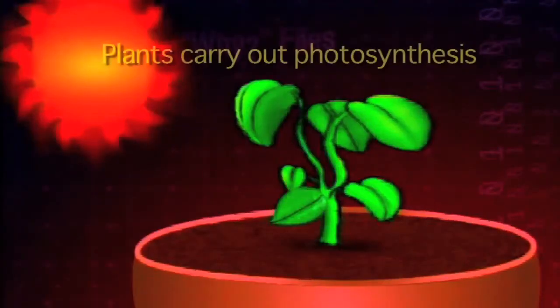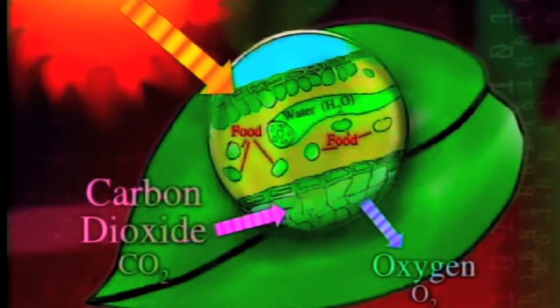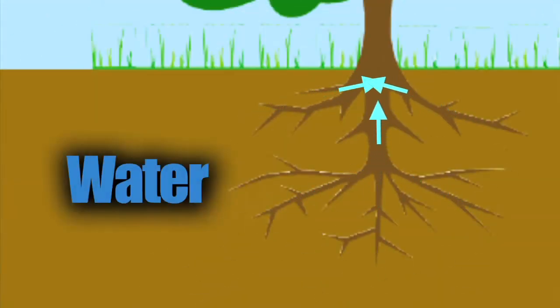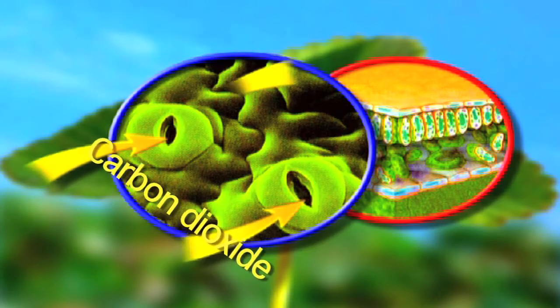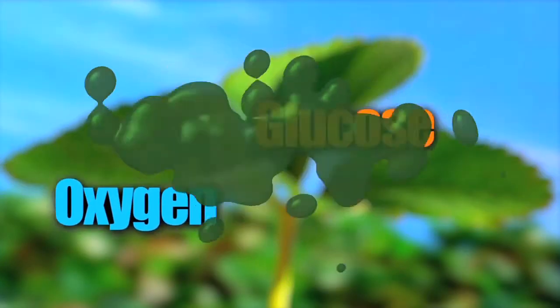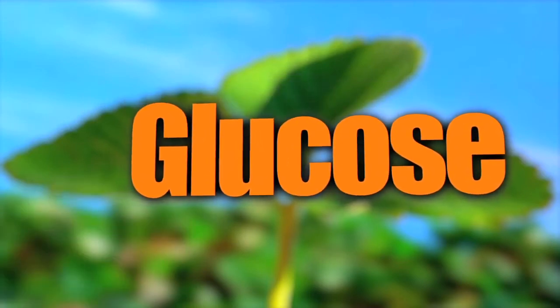In order to make food, plants need to carry out photosynthesis. That takes place in the leaves of the plant. And in order to do photosynthesis, the leaves need water, carbon dioxide, and sunlight. The chlorophyll in the leaves traps the energy of the sunlight, and the water comes up through the roots. Then the leaves get carbon dioxide from the air, through tiny pores or holes on the undersides of the leaves. The plant uses the trapped sunlight to turn the water and carbon dioxide into oxygen and glucose, a special kind of sugar. Plants use the glucose for energy.